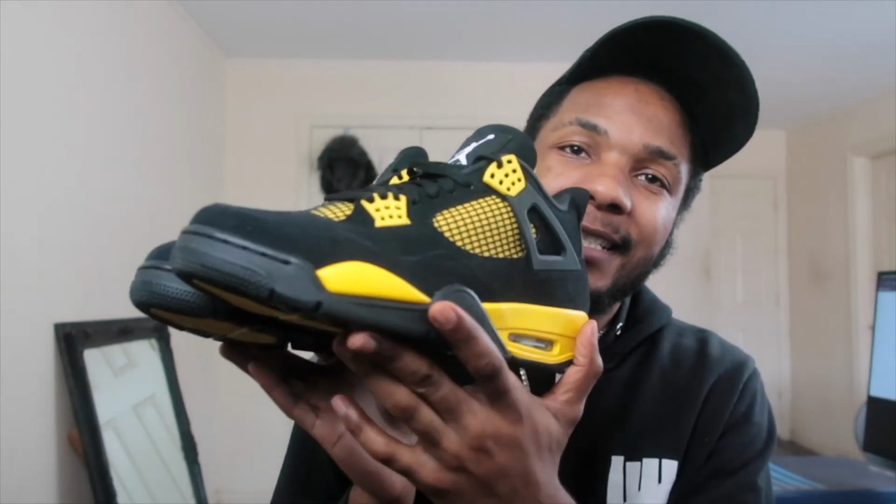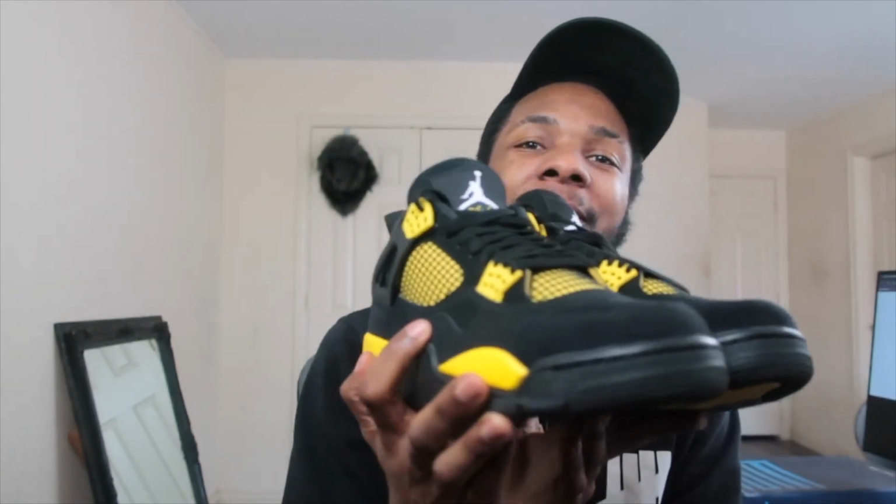Pay attention to the details, the colorway, the black and yellow on some Wiz Khalifa, you feel me?